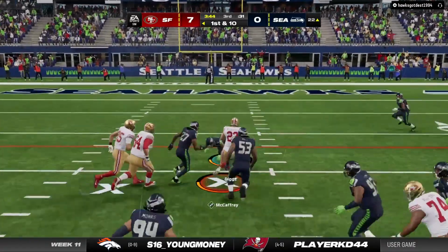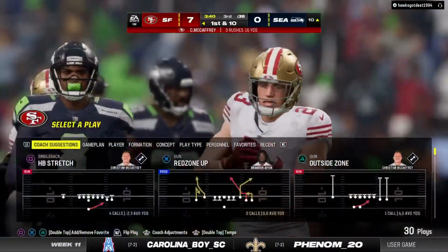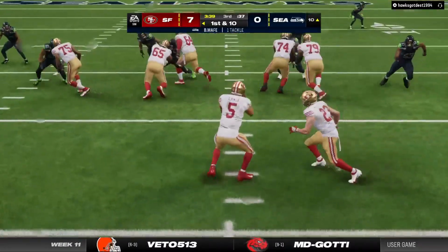Shotgun handoff down to McCaffrey. And they're knocking on the door now. There's a good run there. Going to take this to about the 10-yard line. A solid pickup of 13 sets him up 1st and goal.